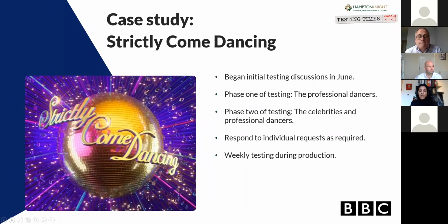So phase 2 was when the celebrities come in, and this then introduces a host of things that we can't control. So firstly, we could control the dancers by keeping them all in one place, but the celebrities, for example, are working on lots of other shows, were living their normal lives at the time.